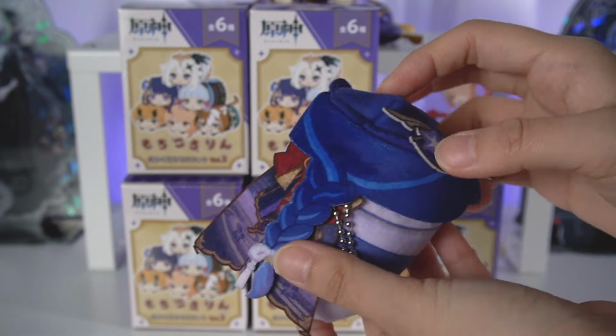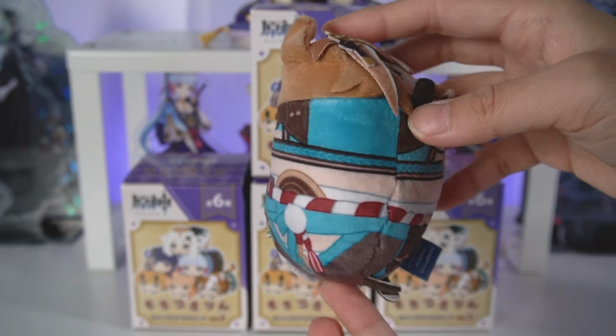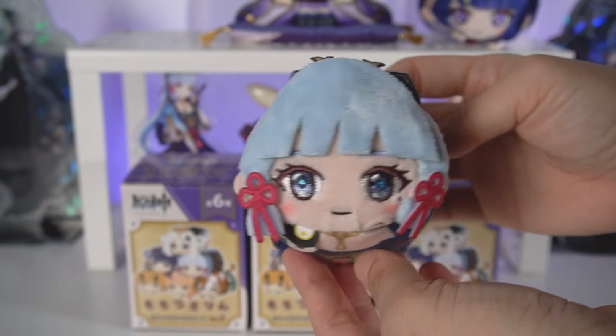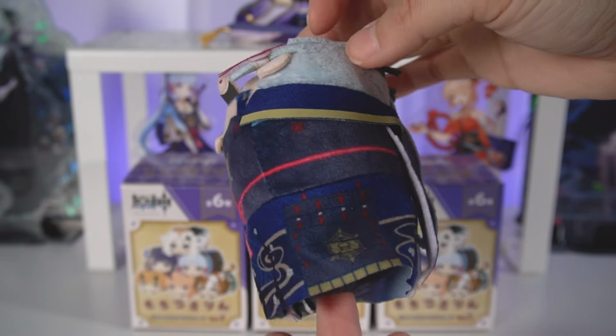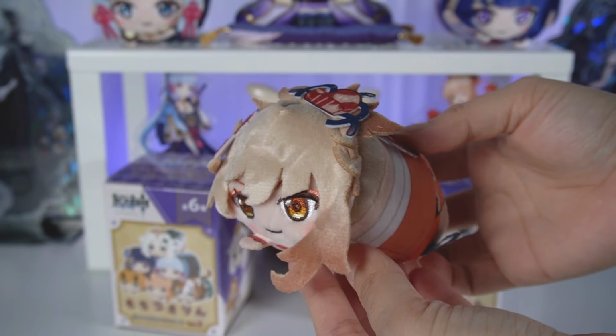But anyways, moving on, we have Goro next, and somehow he looks even chunkier. Next we have my girl Ayaka. Look how cute she is. Oh, look at her hand. It kind of looks like feet, but her feet's here. But yeah, looks great. Very nice. And in the next box we have Yoimiya. A little simpler, but still very cute. I love how they did her hair pieces.